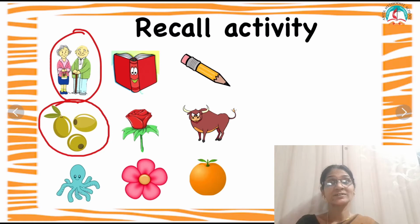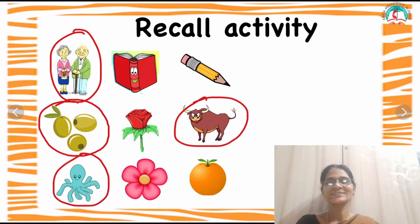What is the next one? Rose. Does it start with letter O? No. Okay. What is the animal? Yes. Ox. Does it start with letter O? Yes. Very good. What is this? Miss thought you know. It lives inside the water. Octopus. Shall we circle it? Very good.